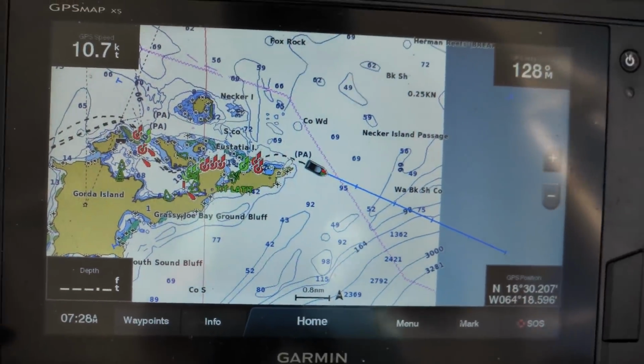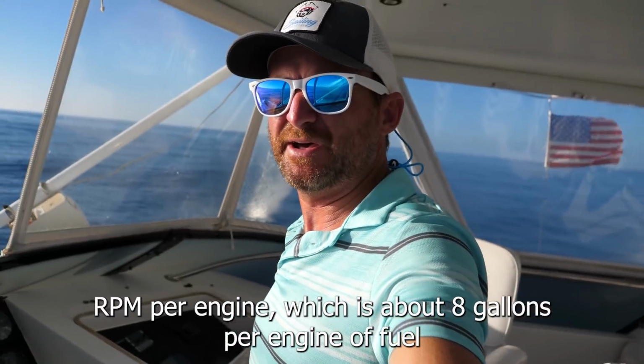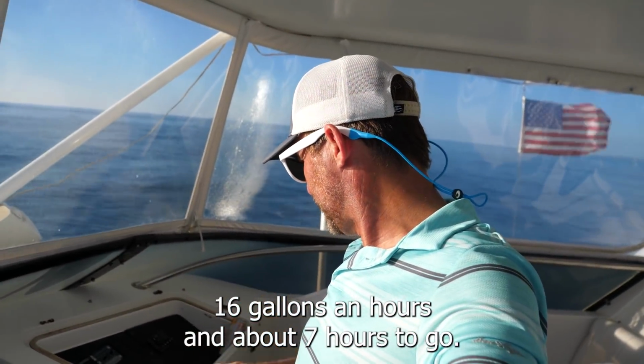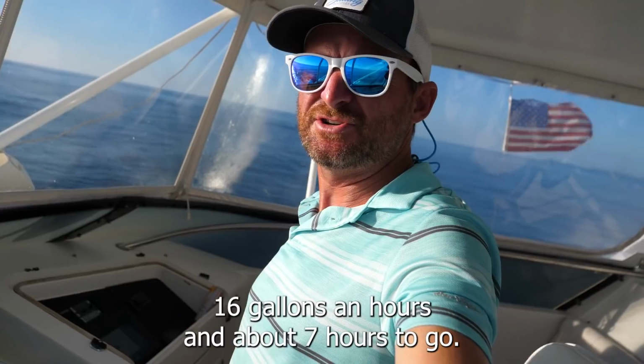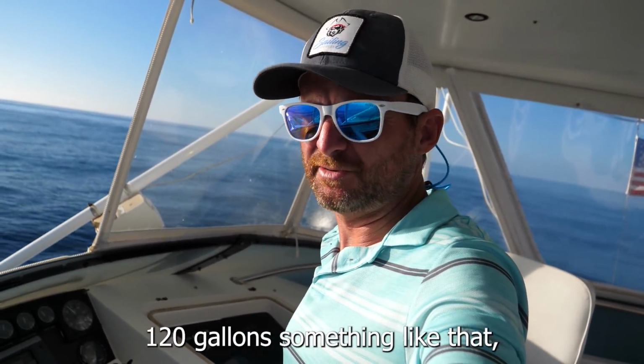All right, on our way. Doing about 1,200 RPM per engine, which is about 8 gallons per engine of fuel, so 16 gallons an hour. And we got about 7 hours and change to go. So you're looking at like 110, 120 gallons, something like that.